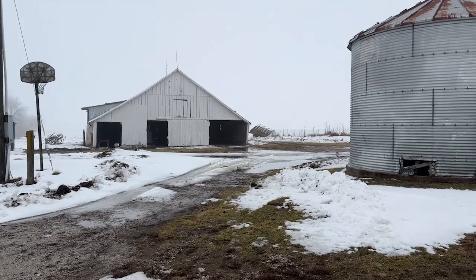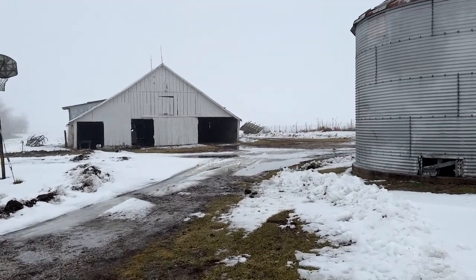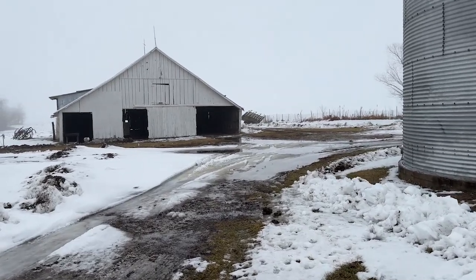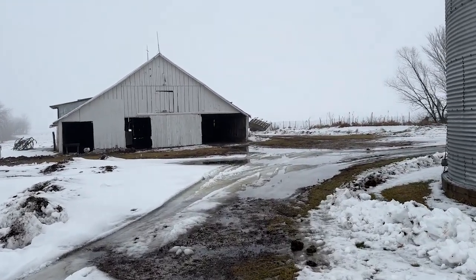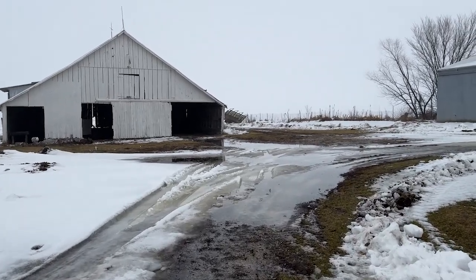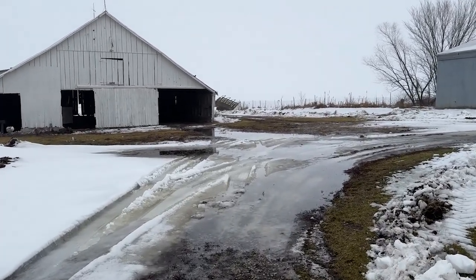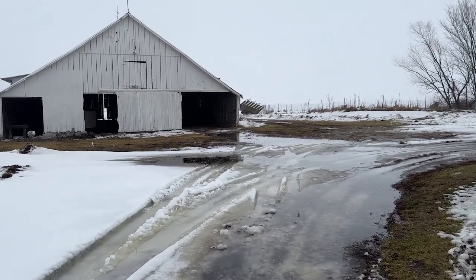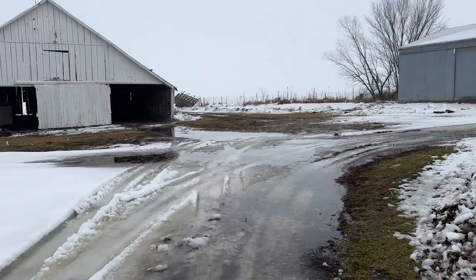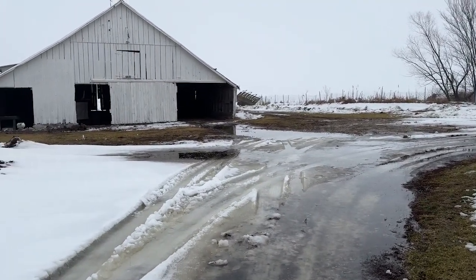Okay, I kid you guys not. Yesterday, last night, that was solid ice. Solid ice. And as you can see, it has warmed up enough today that we are finally getting some thawing going on. And I am not going to walk through there.